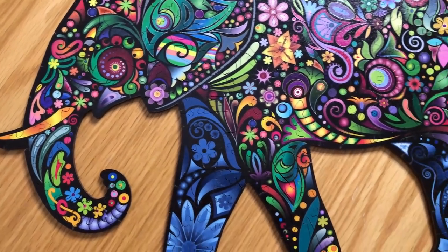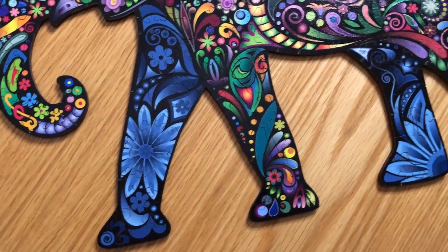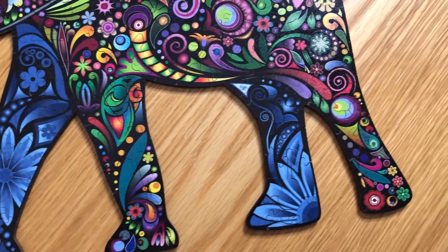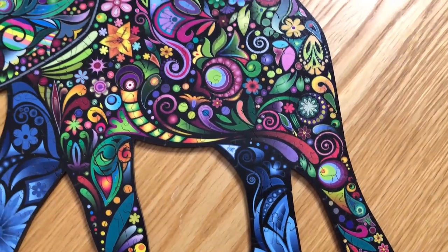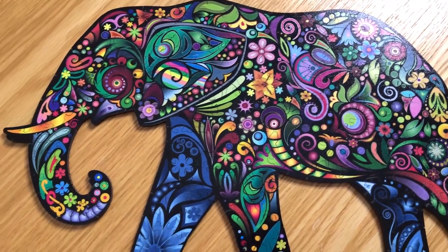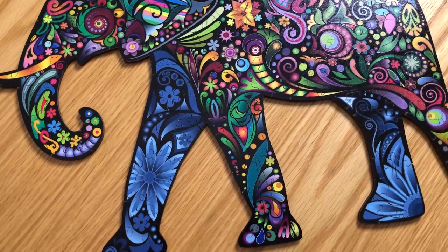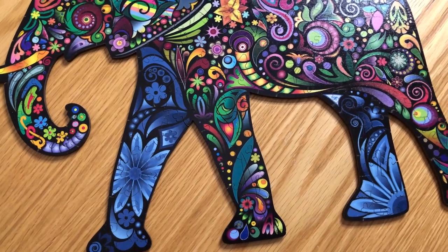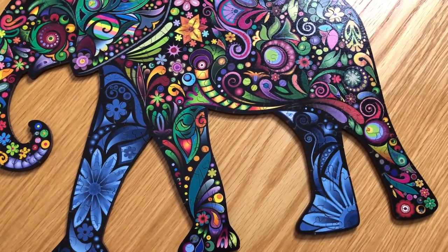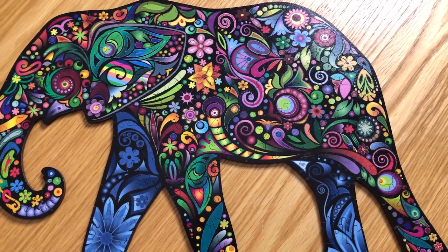A couple of the cons I had though, when I was finished, I noticed my fingers were sort of covered in a bit of this blackish dust. And I've definitely had that with one or two other wooden puzzles. I don't know if it's from the type of wood or if it's from where the laser cutter hit the wood or the print, but it just leaves a bit of a dusty feel to your fingers, but easily fixed with just washing them.